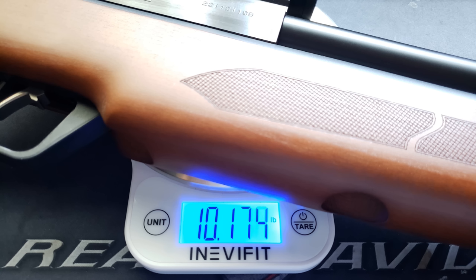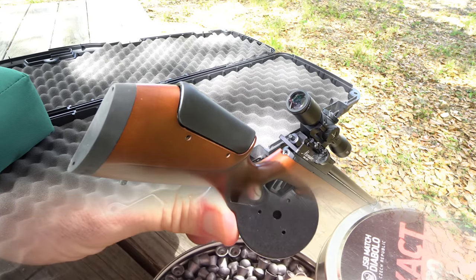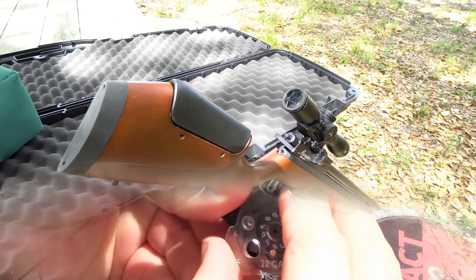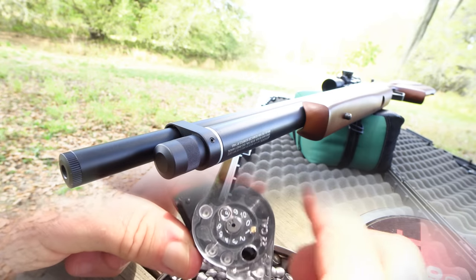The semi-automatic ships with a newly designed 10-shot magazine that is not backwards compatible with the bolt action. Neither is the new semi-automatic tech. It cannot be retrofitted to your non-semi-auto. An owner's manual and a 30-foot factory QC test target are also included, but it's important to note.